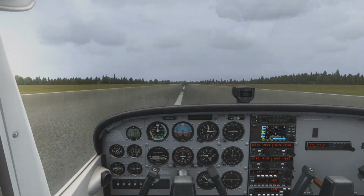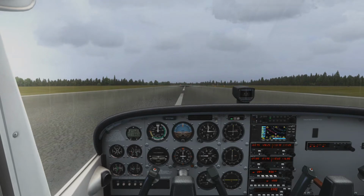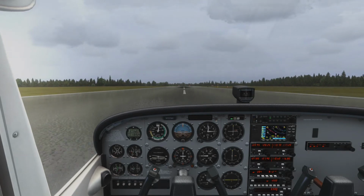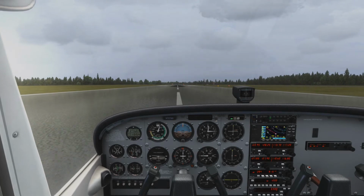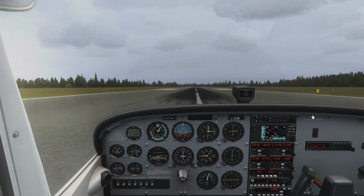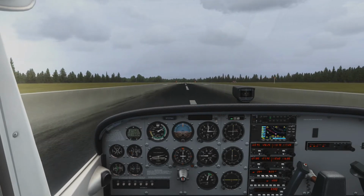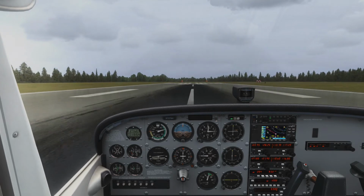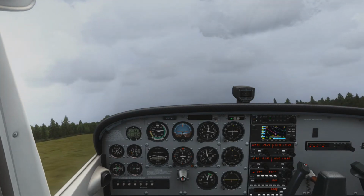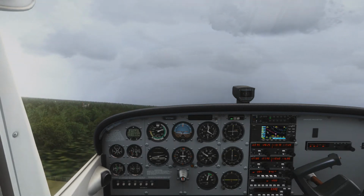Alright, holding down the brakes. Alright. So it doesn't sound like she's got the power that she should. She definitely doesn't have the power that she should. Airspeed is building up so slow. There's 60 knots. Yeah, there's something definitely wrong. You can see down on their power, we just don't have it.